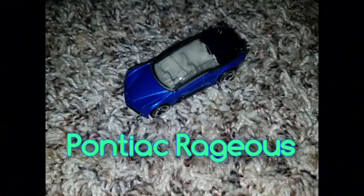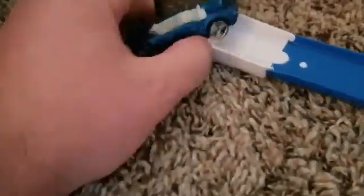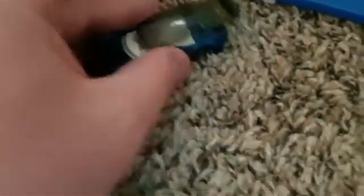Next up, we have ourselves the Pontiac Rageous with a clear roof that can actually disassemble. That's another one that makes it to the very end. And like I said, the rooftop is actually detachable from the car thanks to two knobs on each end. Luckily you can just place it back in like so. Kind of gets difficult. And there you go though. The Pontiac Rageous made it.